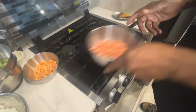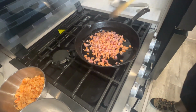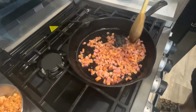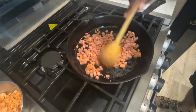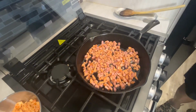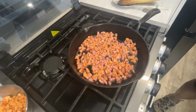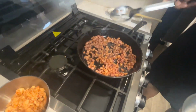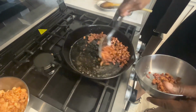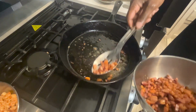Our oil is hot, and so we're just going to now toss in our meat. And again, this ham and the sausage are both already smoked, so they are cooked already. We just want to get a little edge on them and just get a little pan roasting done for them. And I'm going to go ahead and turn my vent on. Our meat's been cooking for about 5 minutes here, so we're just going to take it out. And again, like I said, we just really wanted to sear it, get a little bit of color on it. And so we're going to take it out, and we're going to leave the oil in the pan.